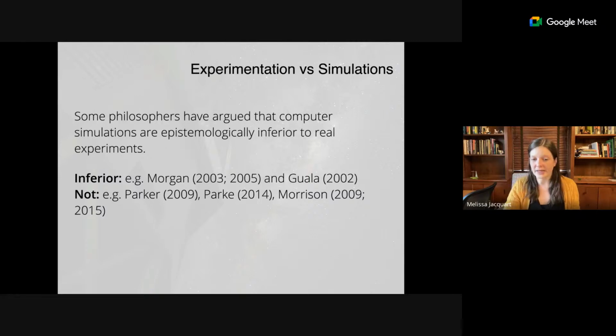But on the other side of things, there are other philosophers that argue this material correspondence isn't and shouldn't be thought of necessarily as the best route to valid scientific inferences. And in connecting this to the case of astrophysics in particular, there is no way to get that materiality, that physically interacting with or manipulating the system that's involved. And the sense of traditional experiment isn't possible.